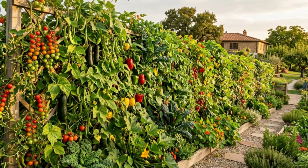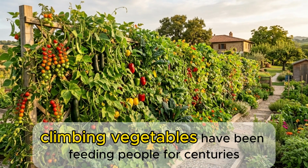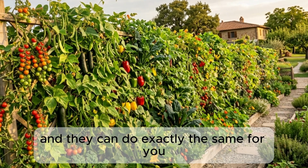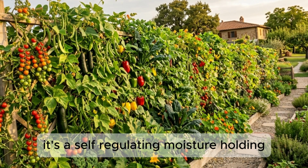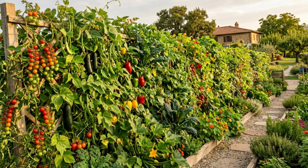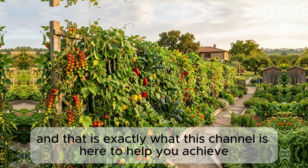So let's bring this together. You now know that the secret to a low-maintenance, productive garden isn't a fancy irrigation system. It's plant selection, smart structure, and good soil preparation done once. These 10 forgotten climbing vegetables have been feeding people for centuries. They were grown long before hoses and sprinklers existed, in climates far hotter and drier than most of our gardens. And they can do exactly the same for you. A living food wall built from climbing vegetables isn't just beautiful to look at. It's a self-regulating, moisture-holding, food-producing ecosystem that largely takes care of itself. That means less time worrying about your garden, less money spent on water and equipment, and more time actually enjoying the space you've created. You planted it. You prepared the soil. And now you let nature do the rest. That is stress-free gardening. And that is exactly what this channel is here to help you achieve, season after season.